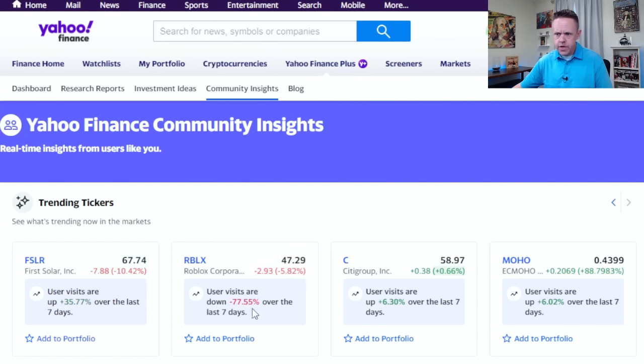And you do have some that reflect downward trends, right? So Roblox here, visits are down minus 77%. You can see the stock's having a slightly negative day. So it's not just all positives that play into these trending tickers.